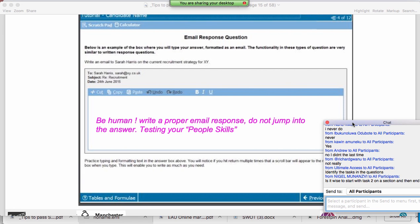So if an email is coming to you from either company, and they're saying that the company is faced with some dilemma, some issue, you also need to feel that. Be human, feel that, and write appropriately. For example, I'm sad to hear about this situation that's happened in either Crown Care or Vita, our company, and my response or my recommendations are as follows, and then you provide your answer to the tasks at hand. Don't jump straight into the answer, because they're also testing your people skills.